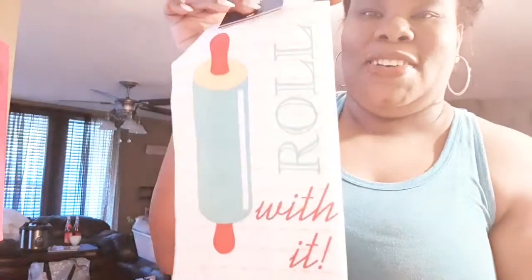Okay, so back to the Dollar Tree haul, you guys. I bought some towels, and these towels are from Flower Sack Towels Home Collection. You guys probably saw this one on my thumbnail, but oh my gosh, this is so cute. It says roll with it. You better roll with it, okay?